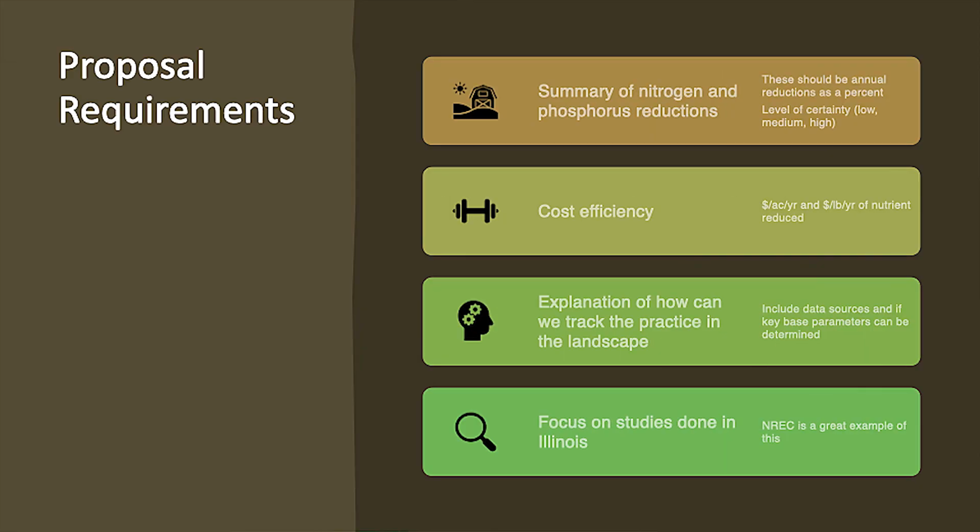We can't do anything with information about how well a practice works and how certain we are with how well it works if we don't have some data source to track it. So the next piece we asked for is, how are we going to track this in our landscape?